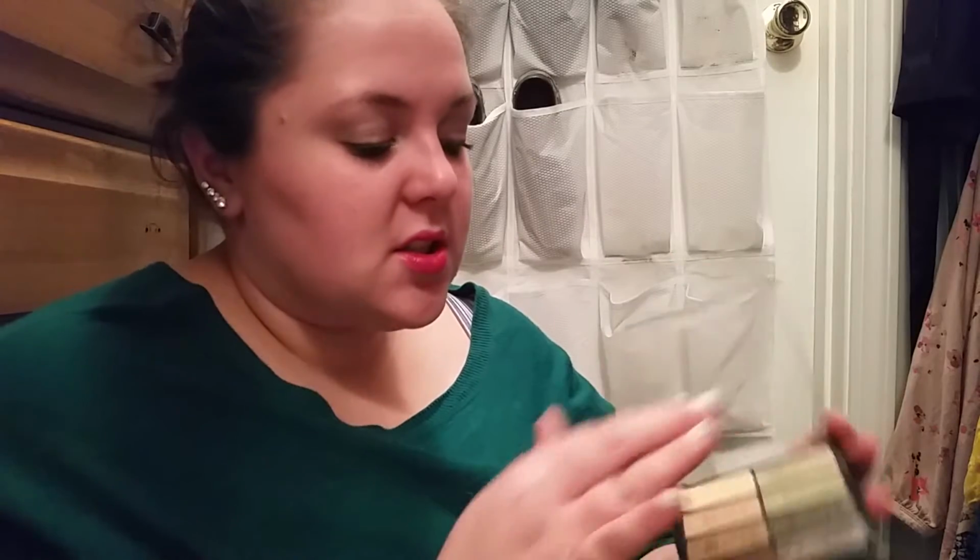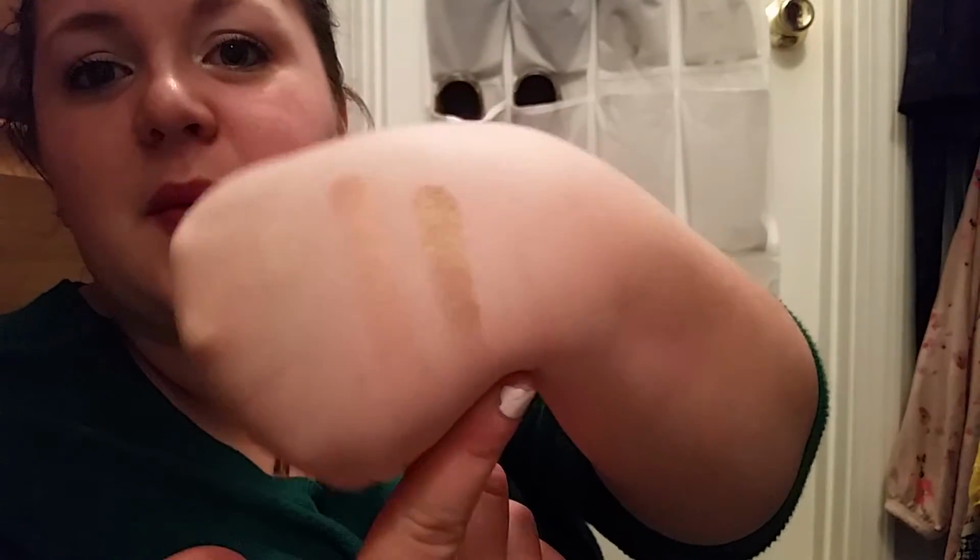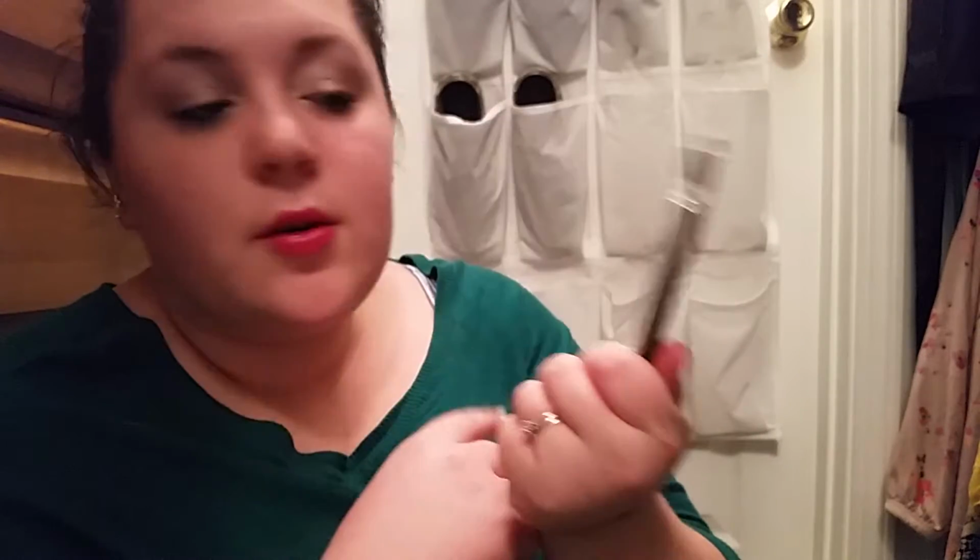They're such soft, buttery, nice shades. And if I can swatch these, yeah, just look at the color payoff of those for $5 for 8 shadows. This is such a good deal. Definitely give Wet n Wild a try if you haven't already. I also brought my handy wipes here because I knew I'd be swatching a bit.